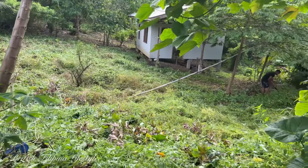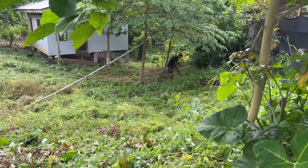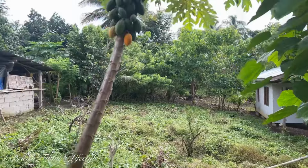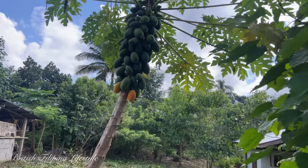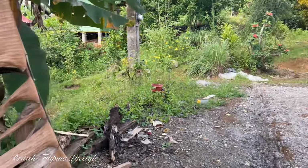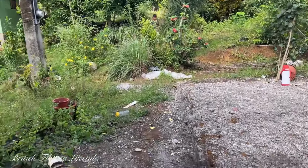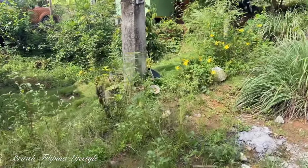So this area guys, beside of our earth bug house, we tidy, like we clean and we cut the grass first because they are very tall. And we have papaya over here, that's the papaya, and we cut the grass so we can spray. And by the way guys, that area had a house before of my older brother, the one who helped us build the earth bug house.